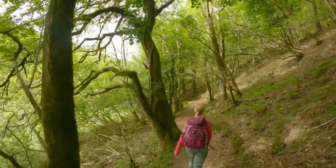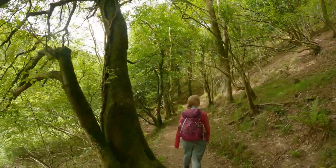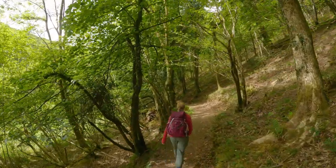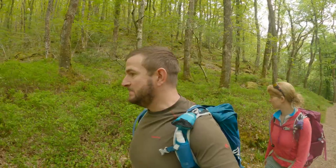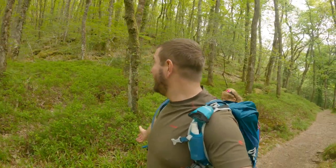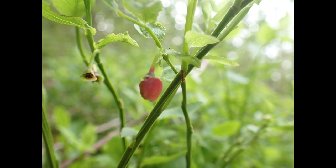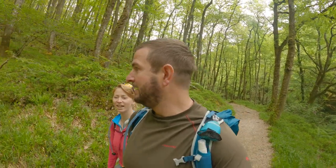So we've just rejoined the path, come up from the river, the East Lyn, keeping that on our left as we head down towards Watersmeet now. A particular section we're walking through. Bilberry bushes everywhere. Not quite teeming with bilberries yet, but there'll soon be a good supply of food for the birds. Yes. And also for the peckish rambler.